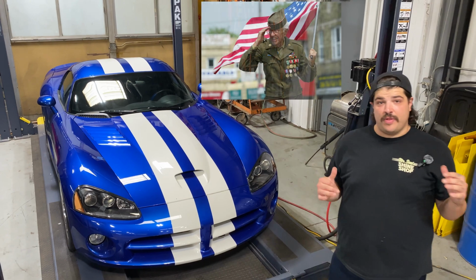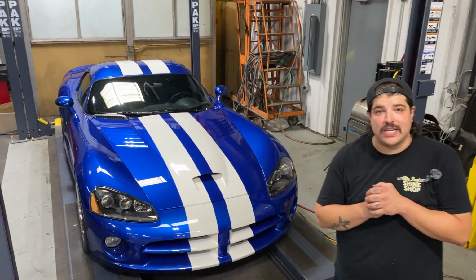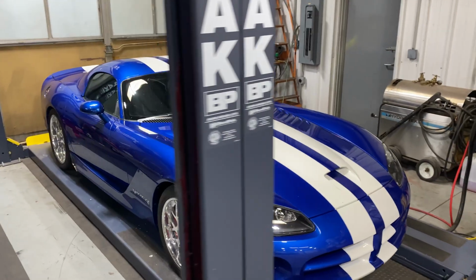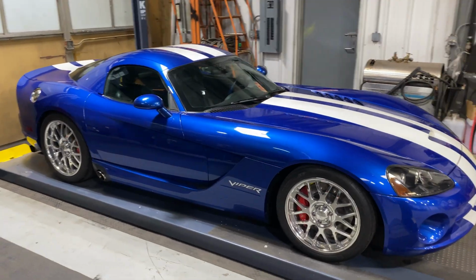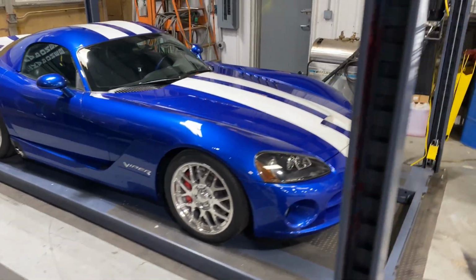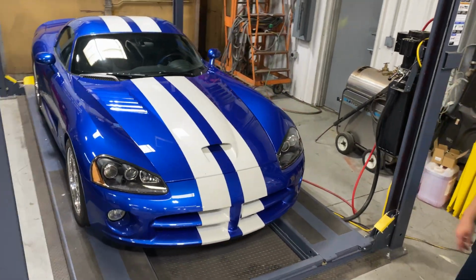So up next, we got the veteran of the fleet, my 2006 Dodge Viper SRT10 First Edition Coupe. Not only is this the oldest sports car that we have in the shop, I've owned this car for the better part of 15 years. And over those 15 years, it's done a lot of sitting around, to say the least.